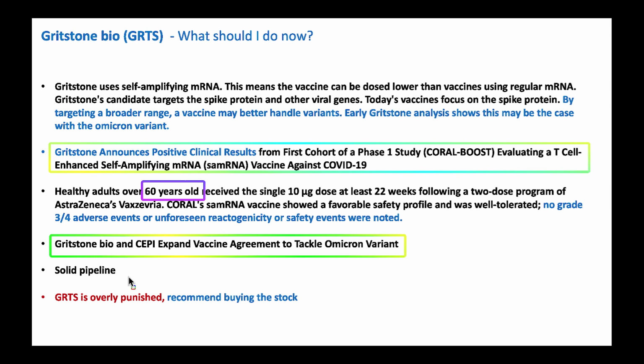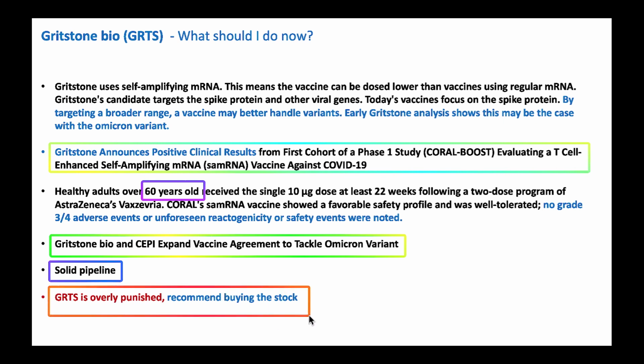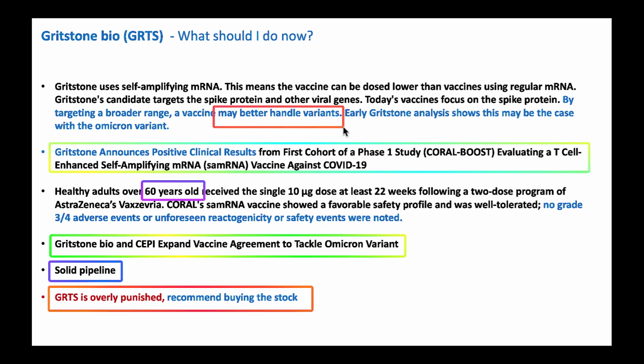That's good. Solid pipeline, as we looked at earlier. That's also great. And I think the stock is overly punished here. At this time, I recommend buying the stock. Your time frame could be a little longer, but by looking at the history, this is a great one to buy. Whenever they're down, they always come back up nicely. They have a solid pipeline and can fight better against these various COVID variants, and a solid pipeline when it comes to oncology and infectious disease. I think it's a good one to buy.